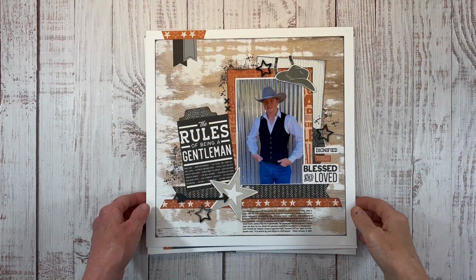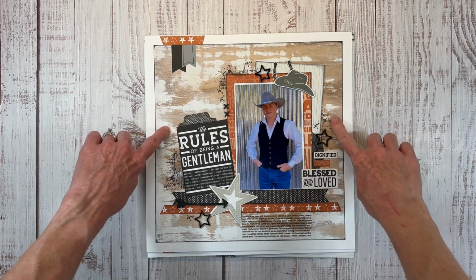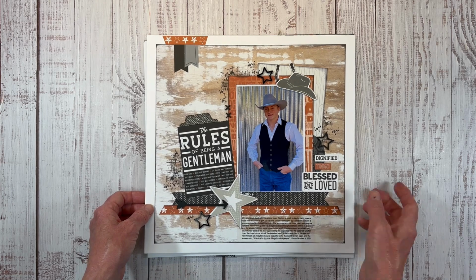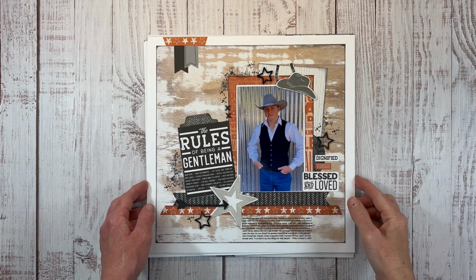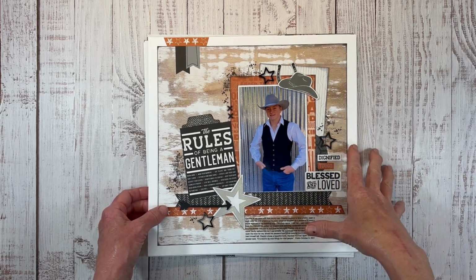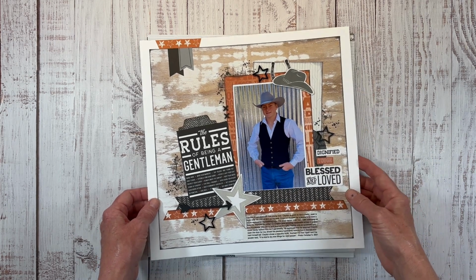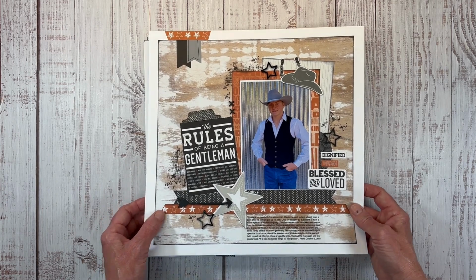Here is a layout of my son, and this is all Hey Handsome except for this background wood paper. That is from the Mix In paper collection from the same catalog. I had to go look. It was the April through June catalog. The Hey Handsome collection, there's pieces of it. There's like just some of the elements, but the actual paper pack is sold out, but I will leave the things listed below that are still available.